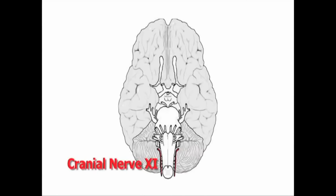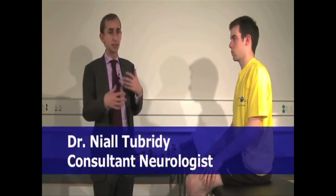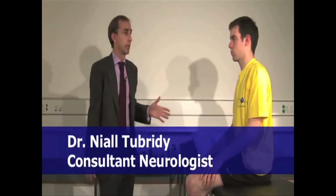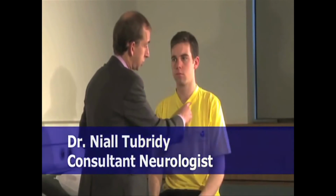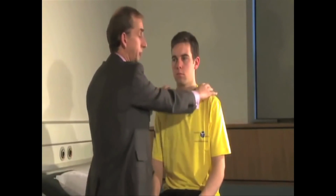The 11th cranial nerve is the spinal accessory nerve. So there are two parts to it, but in essence, in terms of testing, it's testing the muscles around the neck. It tests the sternocleidomastoid muscles, and it tests the trapezii. Now, to do this, like all muscles, the first thing you must do is look at them. You must see if there's any wasting, you must see if there are fasciculations, and then test the power. And once you keep doing things methodically, it becomes second nature, really.